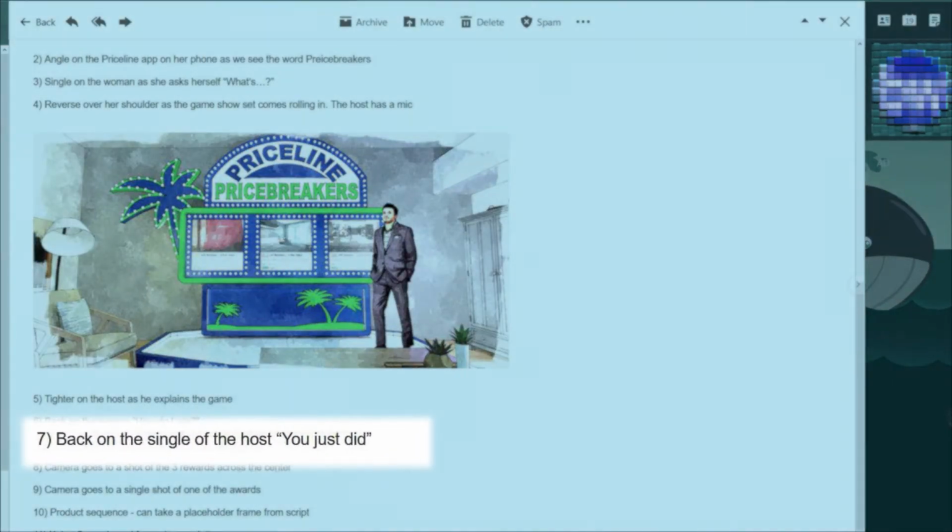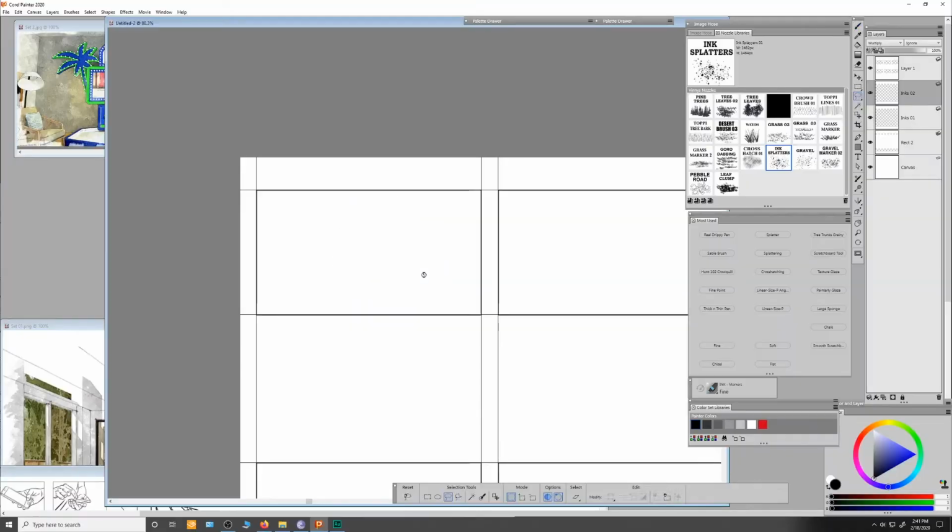Shot 7, back to the single of the host. Okay, I could just copy and paste frame 5, and maybe I will do that later. But for now, I'm gonna go ahead and sketch him a second time, so that hopefully there'll be minute changes in body language or anything that'll breathe life into him.